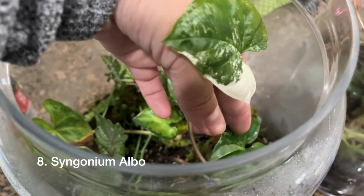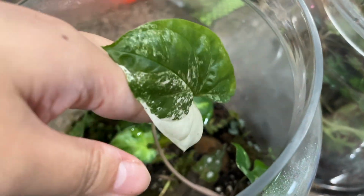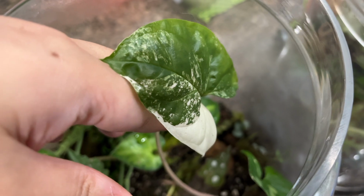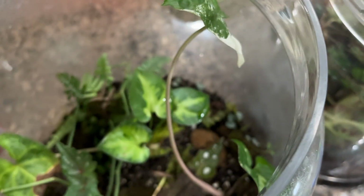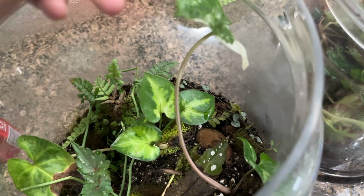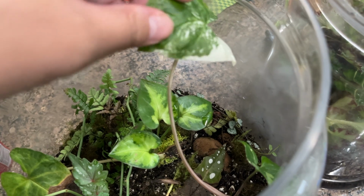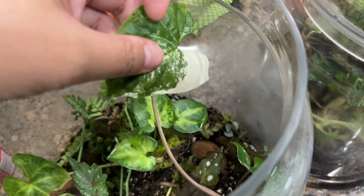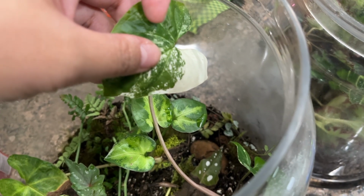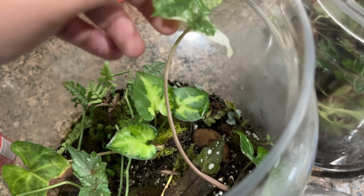But this one, I think that leaf grew in here, and that's just wild that it's doing really well in here. I think because I'm an underwaterer, the constant humidity here is really helping it thrive, and it's been in here for about 3 or 4 months, and honestly I feel like this is growing faster than my Syngonium that is just out in the living room in the open.